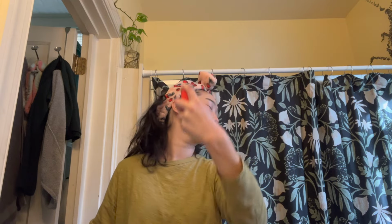My gloss, the Say Gloss in Bounce, is spritzing the face with Sediment Tower, $28. Then there it is. This is the makeup for the day.